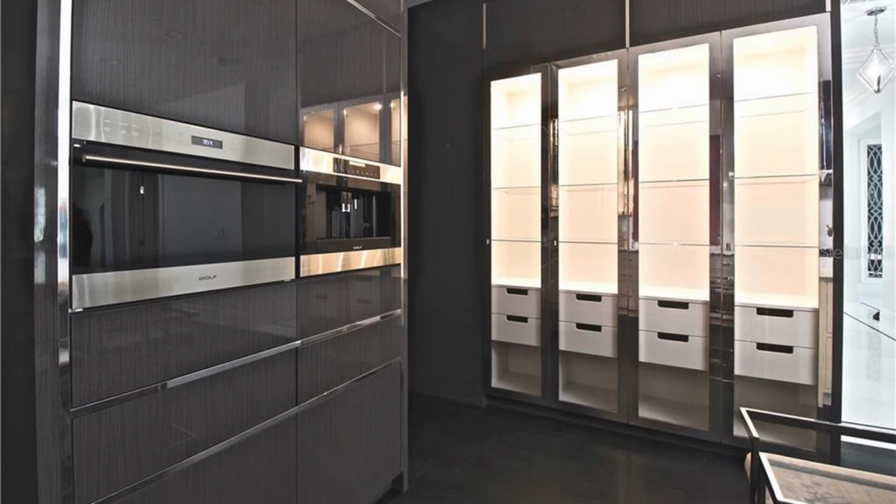The hood is gorgeous, and you can't see it here, guys, but there's a Wolf espresso machine right there by the microwave, which I think any person who is going to be a homeowner in this house is going to really appreciate. So tell me a little bit about where we were sitting.